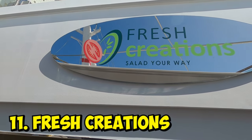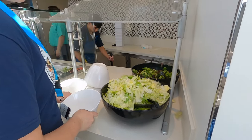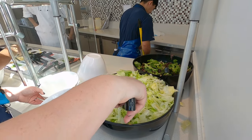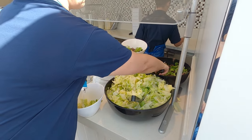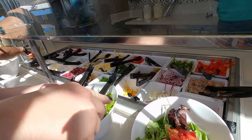Number 11, Fresh Creations, available in the Serenity area. This is where you can concoct your own custom salad in a huge bowl. Feeling healthy? Start with your choice of lettuce or a mixture of the two. Then add all your favorite veggies as you make your way down the line.